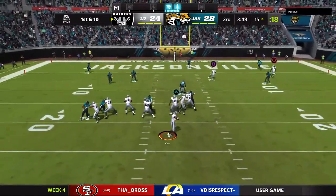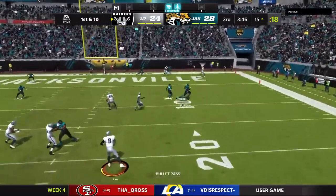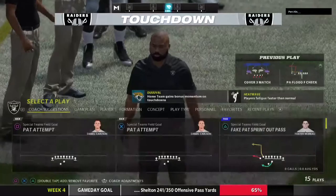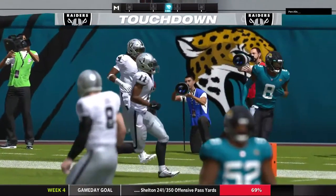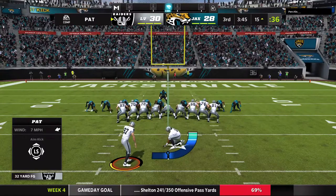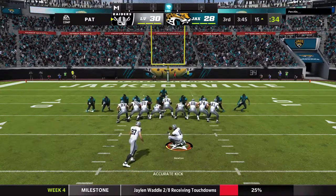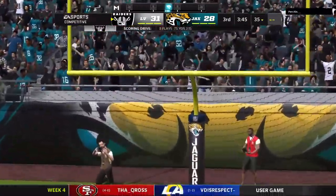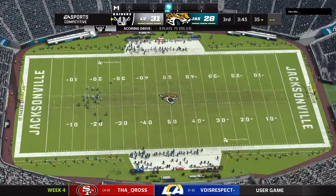Into the red zone, it's Carr. Sliding out of the pocket. And this is caught. Touchdown, Raiders. Jalen Waddle, his second touchdown of the afternoon. And once again, the Raiders are back out in front. Extra point by Carlson, up and good. And that gives them a 3-point lead.